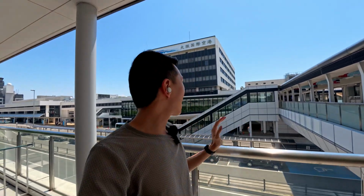Good afternoon from Osaka Itami Airport. This was the original Osaka Airport before the new Osaka Kansai, which is a lot further away on the other side of Osaka. Today I am going to be flying the Japan Airlines Boeing 737-800 from Osaka Itami all the way to Tokyo Narita. There's actually not a lot of flights between Osaka and Narita. So this is one of the very few flights that they do operate between these two airports.